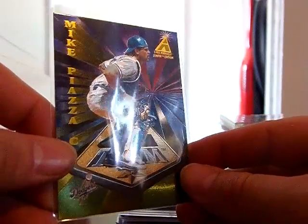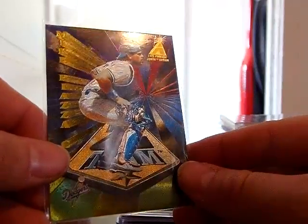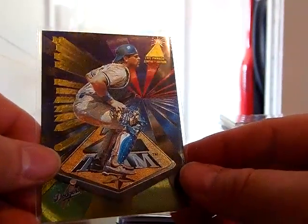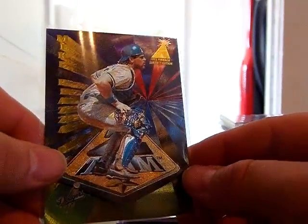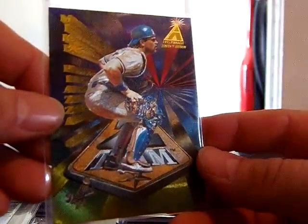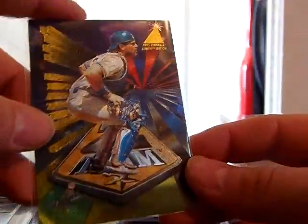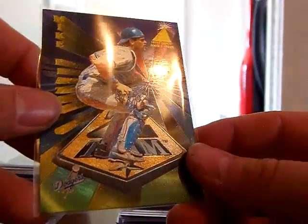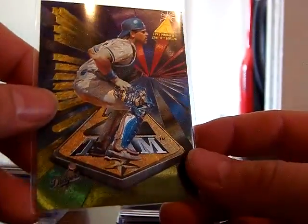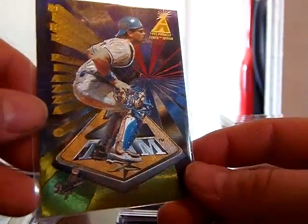95 Zenith Z-Team. The king of the Doofix cards, by far. I mean, on the back you get the foil board. These were 1 in 96, and I think every 4 boxes. So I think this was the first, there were only 24 packs in a box. Everything else at the time was like 36.